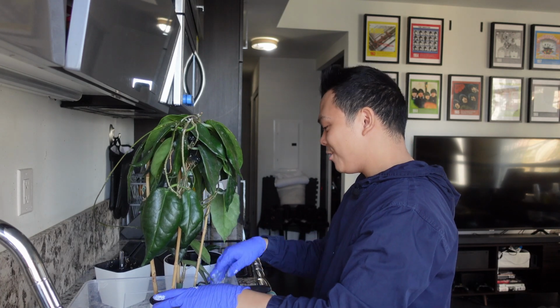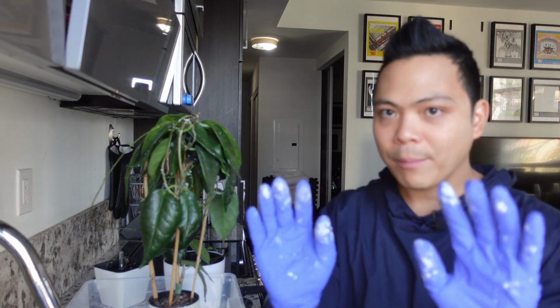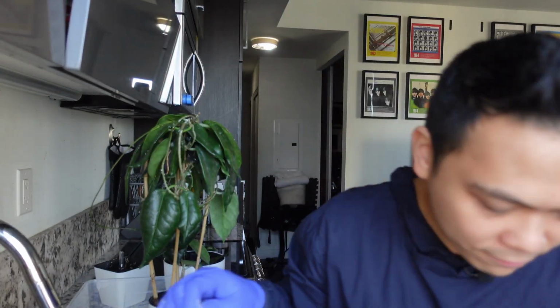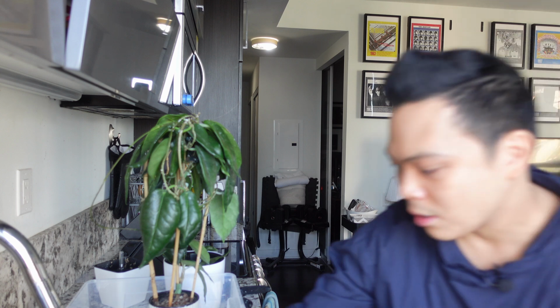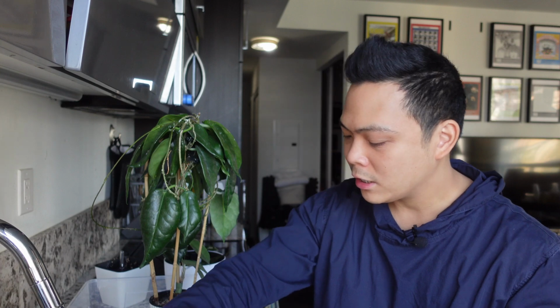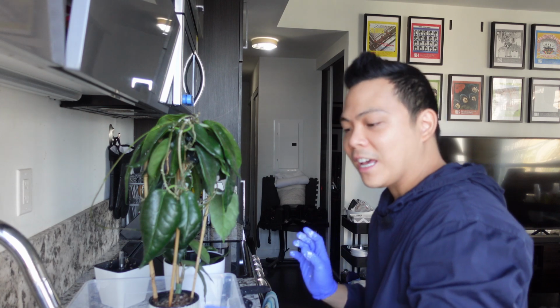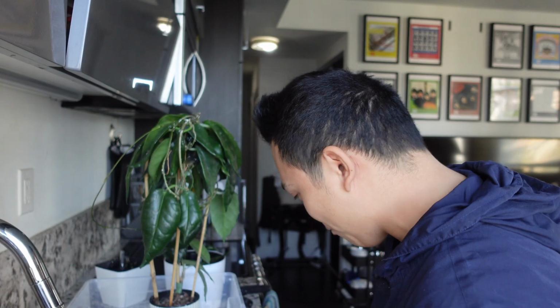Y'all, oh my gosh, I'm getting annoyed. I keep forgetting with specific Hoyas like this one, there's just sap everywhere, look. I don't know if y'all have experienced this, but it is incredibly hard to get it off of surfaces when it's dried completely. So I'm just trying my best not to get it on the floor. Also this can be irritating to the skin and my eczema. So everything's splashing and I'm like, please don't touch my face because y'all know how sensitive I am. Can we cooperate?